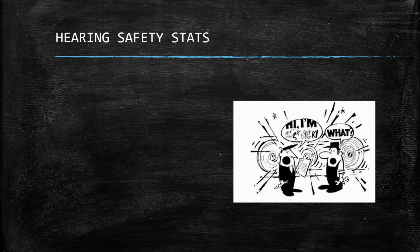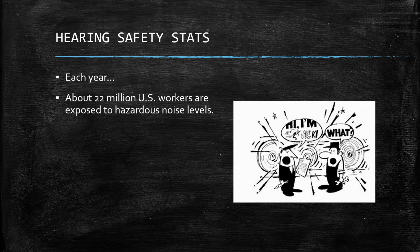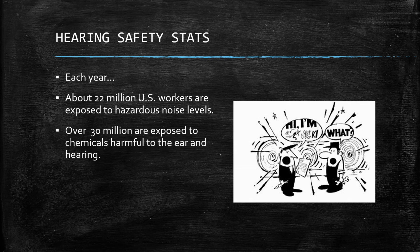Some hearing safety numbers to think about. Each year, about 22 million U.S. workers are exposed to hazardous noise levels at work. Over 30 million U.S. workers are exposed to chemicals, some of which are harmful to the ear and hazardous to hearing. In addition to damaging workers' quality of life, occupational hearing loss carries a high economic price to society.